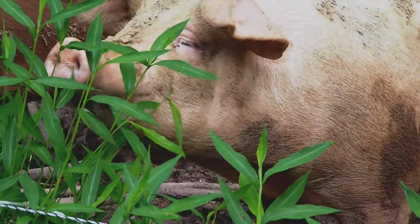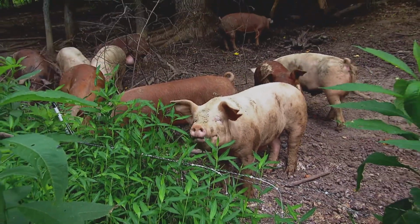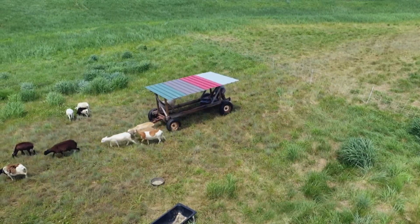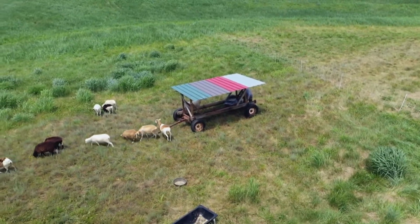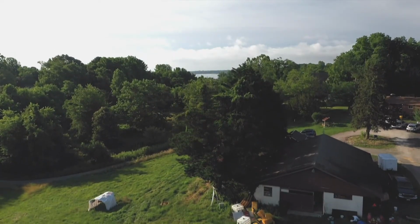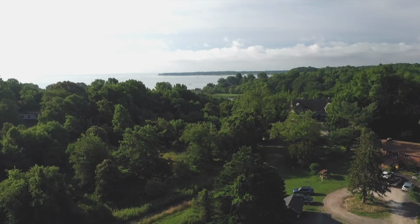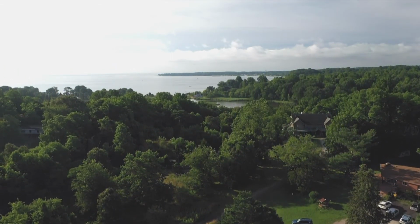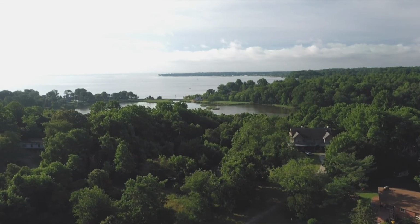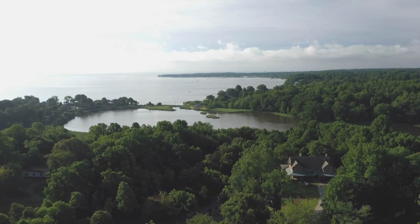Rotational grazing means that animal waste is distributed naturally and organically, and that's also good for the environment. We don't have holding tanks, we don't have risk of spillage and runoff or anything like that. That's especially important considering that they're just a stone's throw from the Chesapeake. The manure stays in the pasture, which is good for the bay, the soil, and the animals raised here.